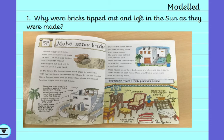The walls were painted with patterns and bright colours. There might be a garden outside with a pool and trees. These houses would have bedrooms, a kitchen and storerooms. In the middle of each house there would be a large room used as a sitting room. And then we've got our little labels here, one of our non-fiction features. The roof was used as another room. It was cooler up there.